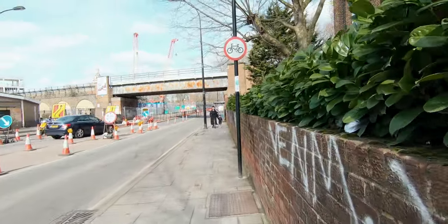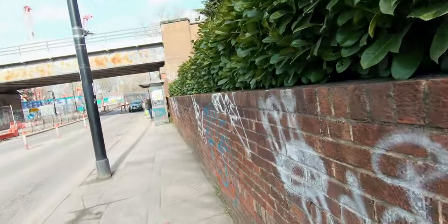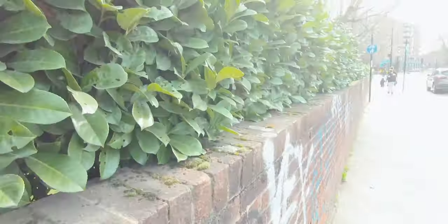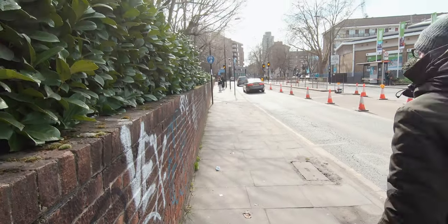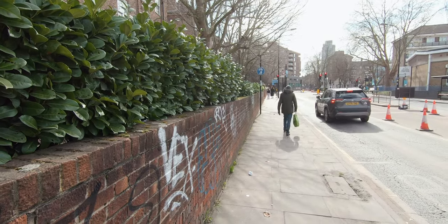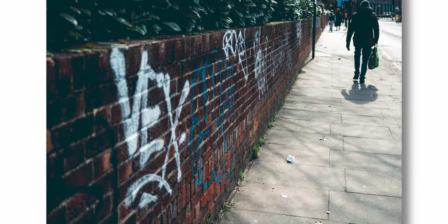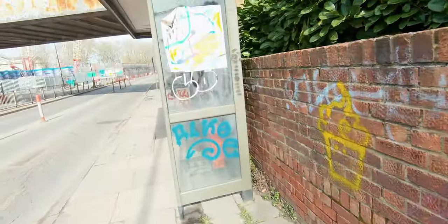This is roadworks and rubbish at the moment. Oh, some nice features. It's not this wall. Although actually, that might not be that bad a shot. There are some nice features down here.